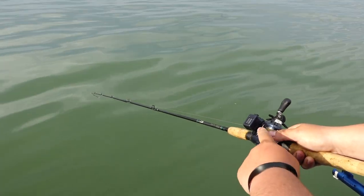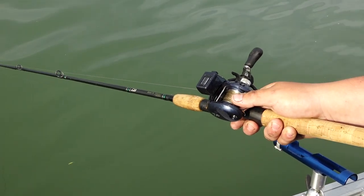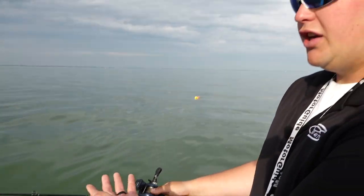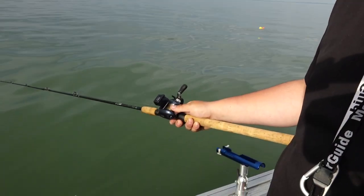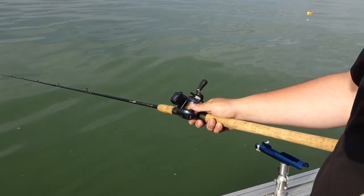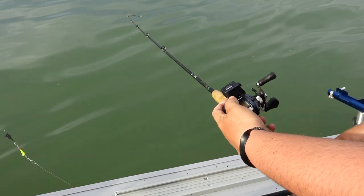Now what I do is I put my thumb on the spool and I just let everything pull tight. We're pulling forward, and what's happening is that bouncer is picking up off the bottom because we're trolling forward. Now I'm gonna let it out again until that bouncer stops a second time, and that's it. Now I'm gonna click that rod over and put it in the rod holder.